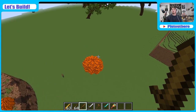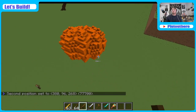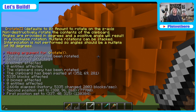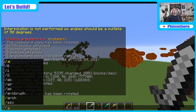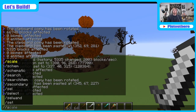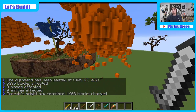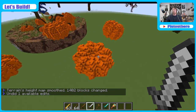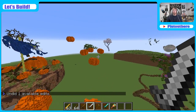Okay, this is close to what I want. I just need it to be rotated 90 degrees, I think. So pretty sure if we just grab it and rotate it 90 degrees. We can also try, let me copy, smoothing it here, but I'm going to paste this first. Then, nope, that didn't work. Undo. Okay, but that is pretty close to the angle I'm looking for.